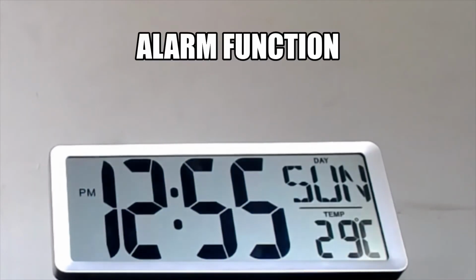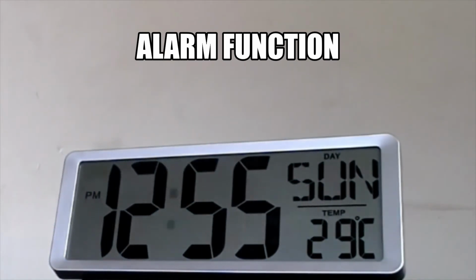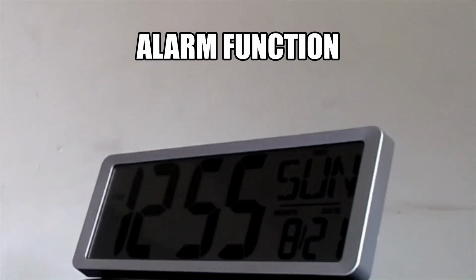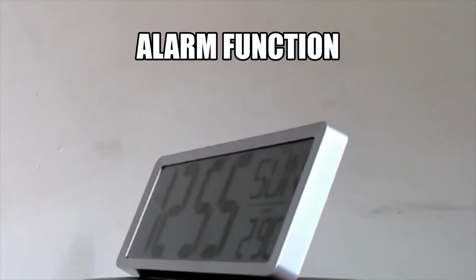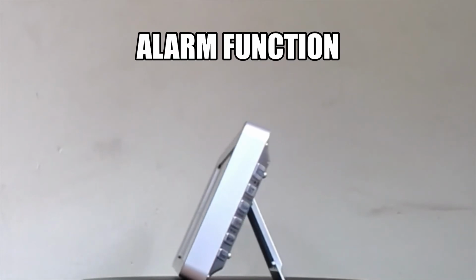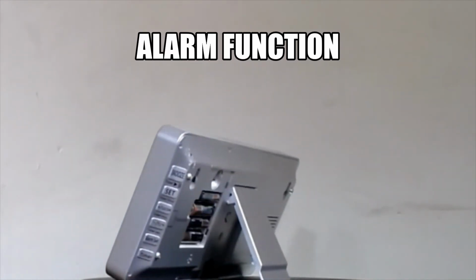Alarm function. The clock has 3 alarm clock modes to meet your different needs. With the easy to set alarm and snooze button, 5-minute intervals, it's perfect acting as a bedside clock. Turn on the alarm button before going to bed. Features no annoying ticking. You can sleep peacefully at night, and it will wake you up in the morning.